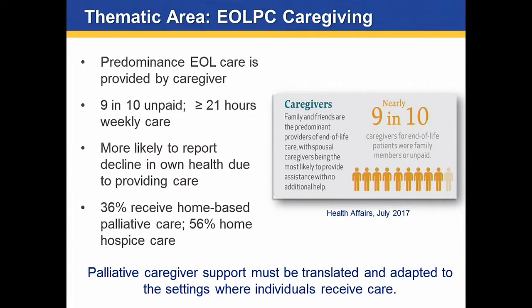Our next thematic area is caregiving throughout the trajectory of palliative care, including the end of life. The majority of end-of-life care is provided by caregivers, families, and friends, 9 in 10 of which are unpaid, yet they provide greater than 21 hours of care per week in high-burden situations.